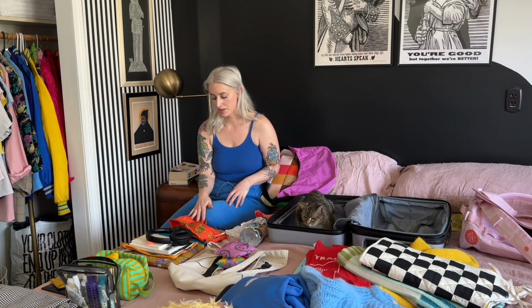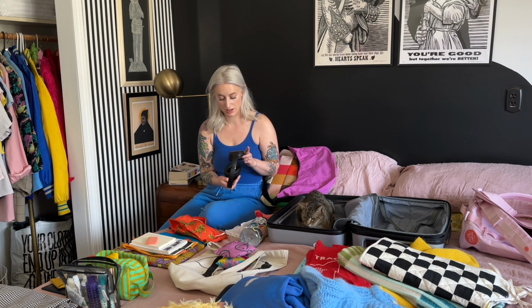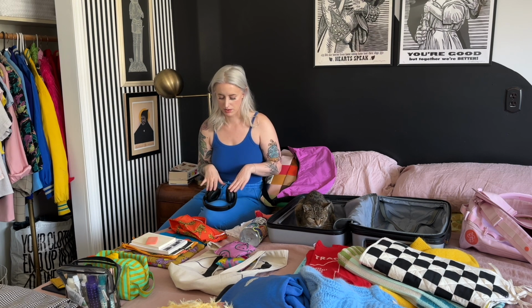As far as electronics, I am gonna bring my laptop because I have some stuff I would like to get done in the downtime at the airport or on the airplane. So my laptop and charger, phone charger, my Sony over-ear headphones, which are Bluetooth and noise canceling. I love these. Because I have my tragus pierced on both sides, I don't love to wear earbud headphones for long periods of time, so I really prefer these.